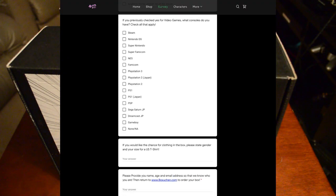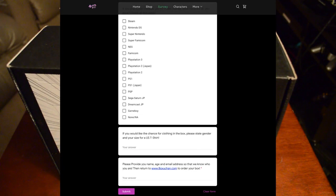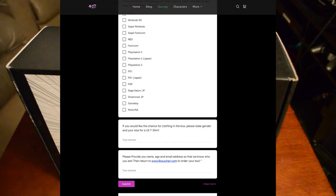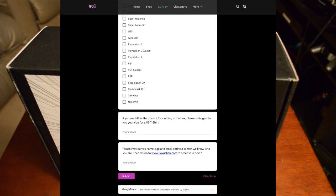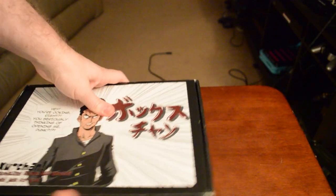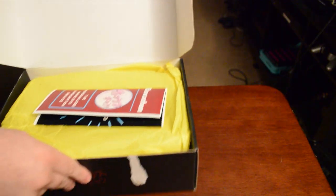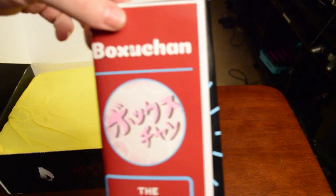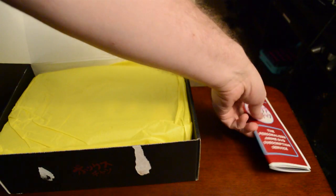Anyway, I guess we should move on. We'll do a box at a time. So I guess we'll start with this guy here. There we go. So here is the brochure that tells us what everything is, but we'll look at that last to avoid spoilers.